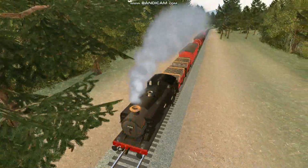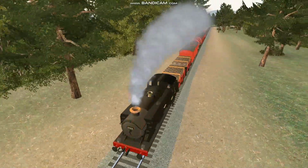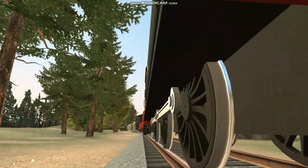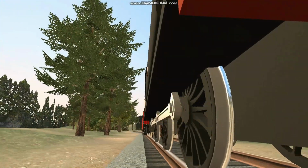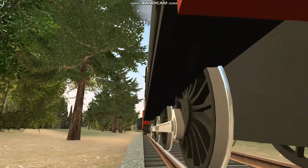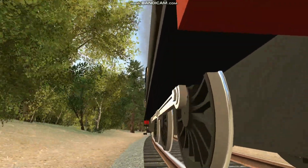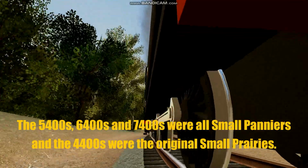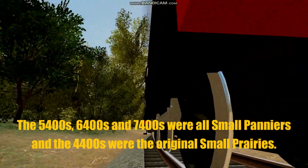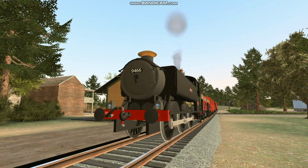When it comes to the days of the Big Four though, they were very late to the game. The class totaled 210 locomotives, with a slightly odd but necessary numbering scheme of 9400 through 9499, 8400 through 8499, and 3400 through 3409. But only the first 10 of these were built by the GWR themselves. At Swindon, obviously. And they were built there in 1947.